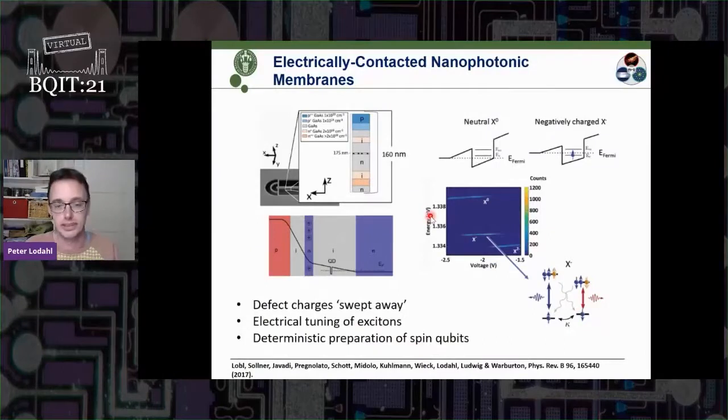So how to reduce these decoherence processes? Well, the name of the game is heterostructures. You can make PIN heterostructures very conveniently in gallium arsenide, in order to apply an electric field across the quantum dot. And this is what you're seeing here. We have these heterostructures, we have these membranes, and it has three salient features essentially. You're sweeping away carriers from the vicinity of the quantum dots to reduce charge noise. It also allows you to do electrical tuning of the quantum dot lines. And finally, you can deterministically prepare a single spin in the quantum dot and start to do spin physics on the platform as well.